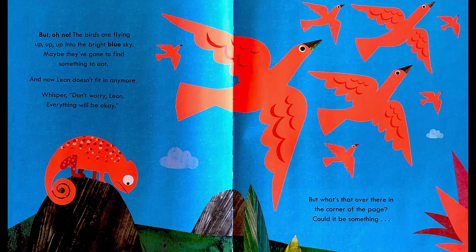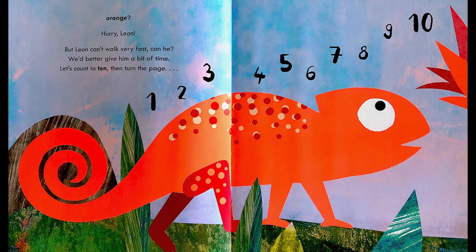Don't worry, Leon. Everything will be okay. But what's that over there in the corner of the page? Could it be something orange? Hurry, Leon. But Leon can't walk very fast, can he? We'd better give him a bit of time. Let's count to 10, then turn the page.